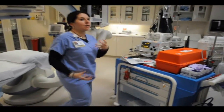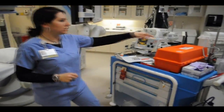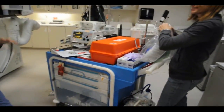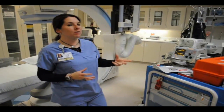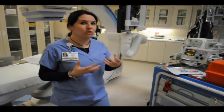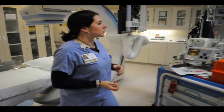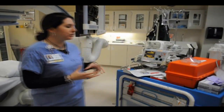Intubation kit: if someone stops breathing, we can bag them with an ambu bag. Okay, if you want to demonstrate that, you can pull it out. Basically, a mask goes over the patient. We call respiratory. They come up and actually put a tube down their throat, which is a secured airway. That way, if they vomit, no extra stuff is going to get in their lungs, which can cause major problems. So we have an intubation kit which has all different sizes. It has the ability to do that.